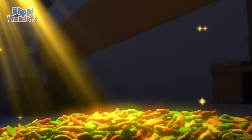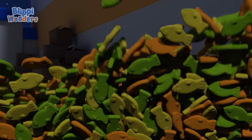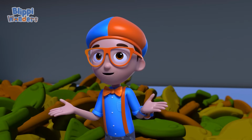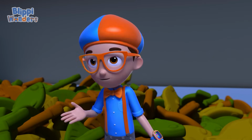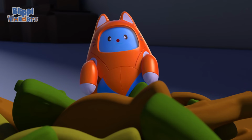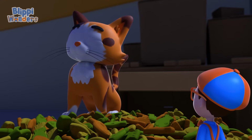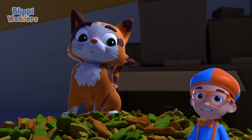Jackpot! Would you look at that? Woo-hoo-hoo! I'm happier than a pig in mud. What a great adventure, Kipley. We found the treats. And I got the answer to my question. Why do cats have whiskers? Cats' whiskers help them navigate their environment and help them keep oriented so they always land on their feet.